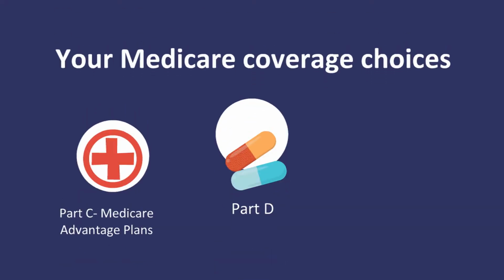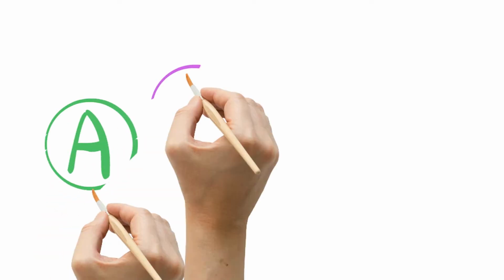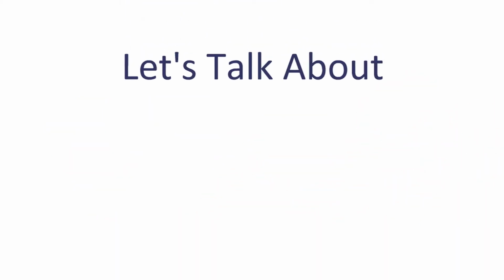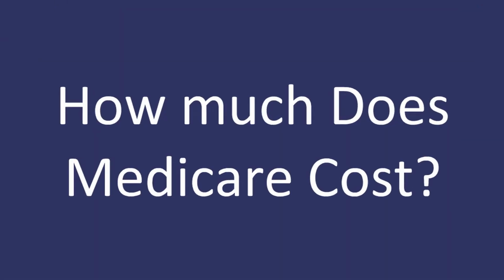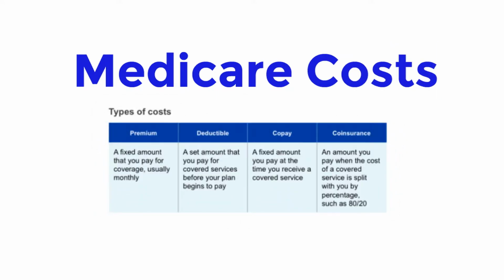The good news is that there are some options that may help with these non-covered items, but first, let's talk about Medicare costs. We'll start with some definitions. Most people are familiar with premiums, deductibles, and copays, which are defined on this slide. Coinsurance may be a less familiar term. It's an amount you pay when the cost of a covered service is split with you. It's determined by percentage. For example, the cost of a service is covered at 80% and you pay the remaining 20%. You may have some or all of these types of costs with Medicare, again, depending on your coverage.